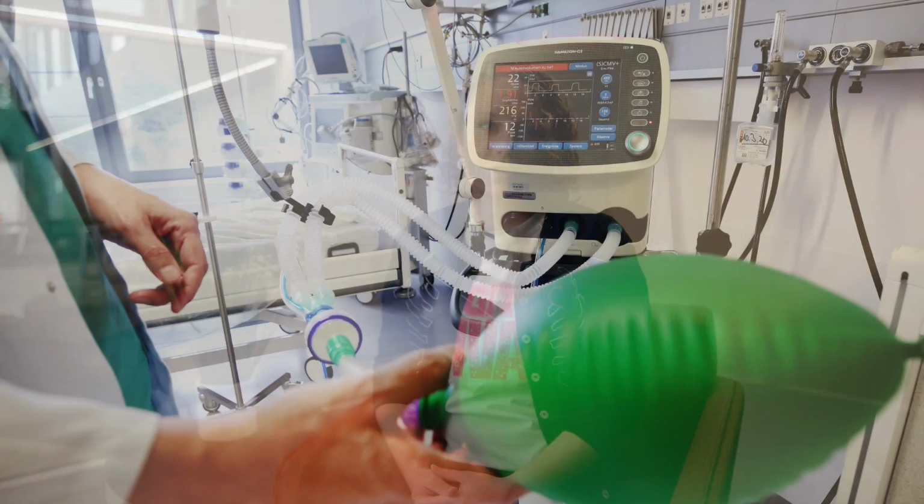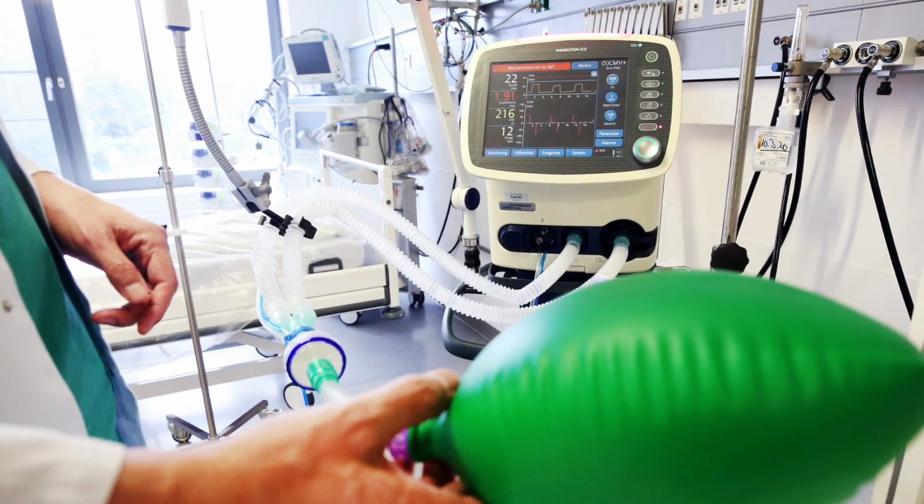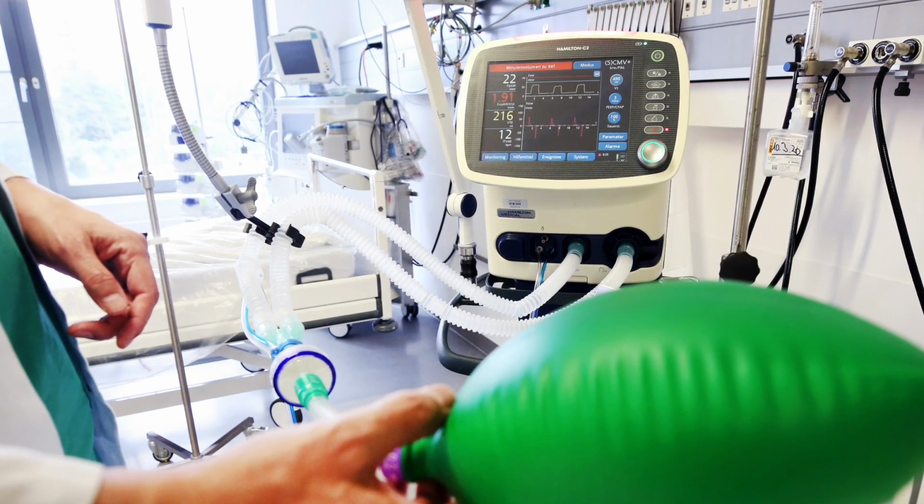One of my tasks as a respiratory therapist is to decide what size tidal breath is most comfortable for my patient when they're on a ventilator. You might have heard of ventilators on the news. They're machines that push air into someone's lungs when they can't breathe on their own. And every ventilator is managed by a respiratory therapist. We call them RTs for short.